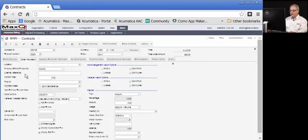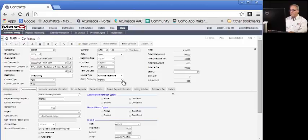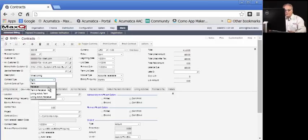We also have a number of other options available to this. A lot of this is controlled by the setup. Contracts can have both term, if we go back to the header, as well as perpetual. And a perpetual contract is basically a bill to cancel, similar to your cable bill or something else where you sign up and until you terminate the service, you're going to continue. And then we also have a term to perpetual.